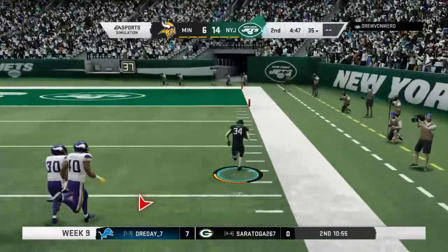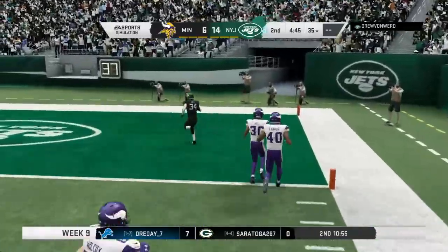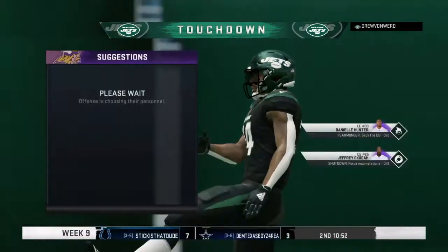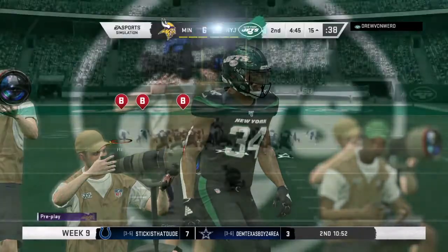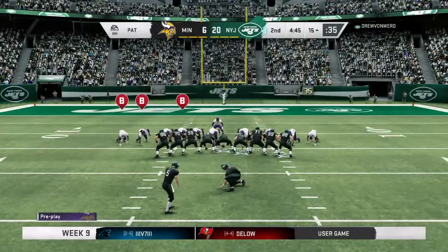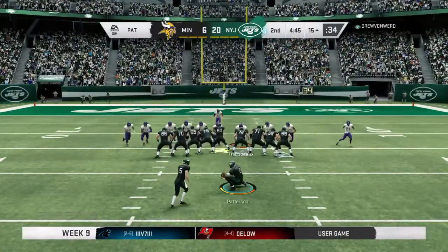The Red Sea parts, and there he goes, and all the way in. Touchdown, New York. He goes 95 yards to the house on the kick return. And the Jets will extend their lead.